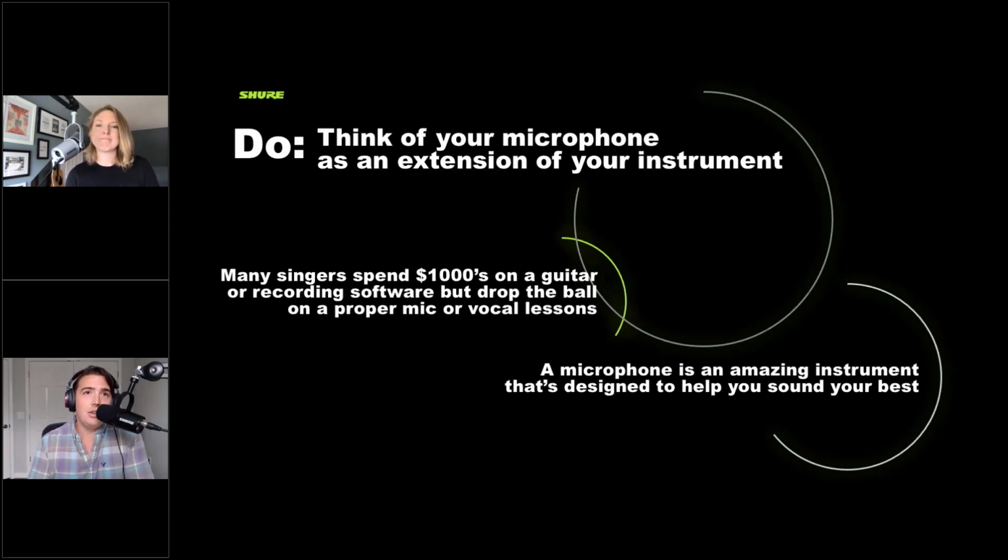And in fact, I think you could even make the argument that it is an instrument in itself. So I always like to say, so many singers that I've met are like, oh yeah, I got this pedal, and I just got this Gibson SG and stuff like that. And they either are very, very beginners at learning how to sing, or they don't know anything about microphone technique. These are important factors to keep in mind too, and to invest in, frankly.